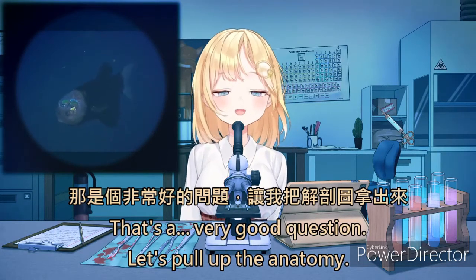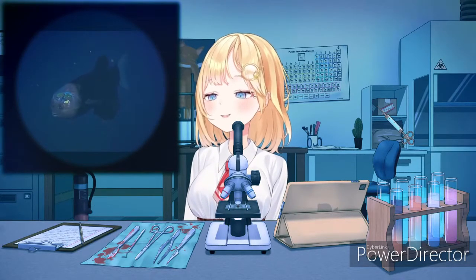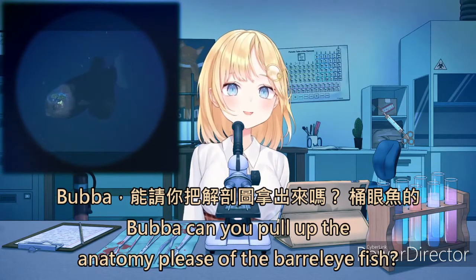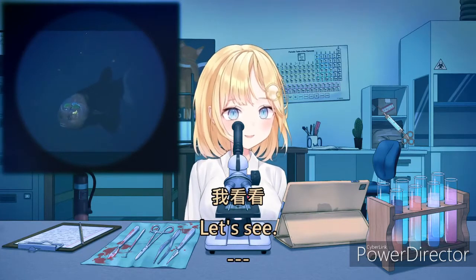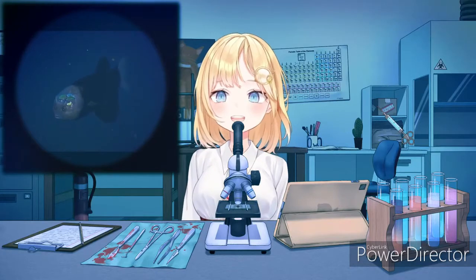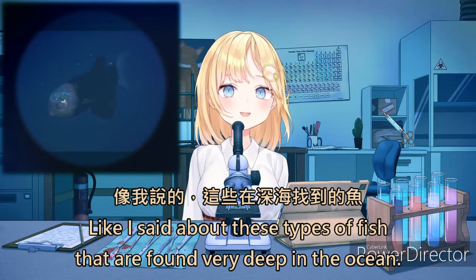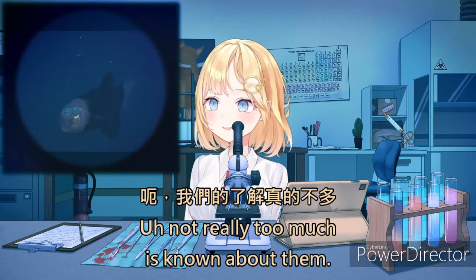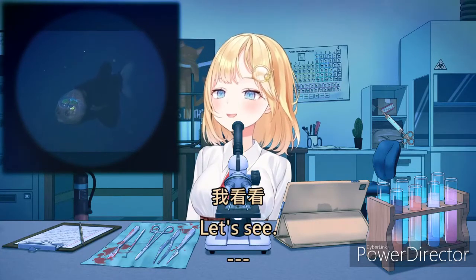Let's pull up the anatomy. Bubba, can you pull up the anatomy, please, of the barrel eye fish? Let's see. Well, like I said about these types of fish that are found very deep in the ocean, not really too much is known about them. Let's see.